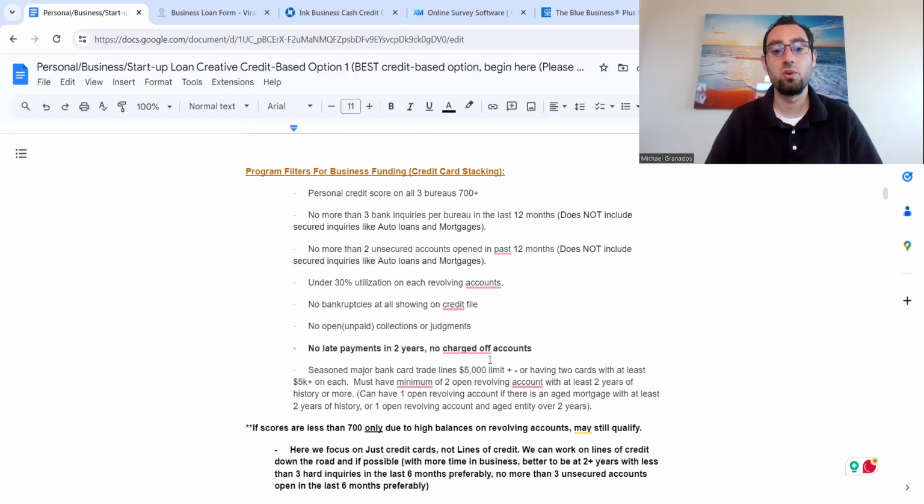Of 700 plus credit score, no more than 3 bank inquiries per bureau in the last 12 months. Ideally, no more than 6. If you start getting over 6, it could get a little bit trickier and a disqualification, especially if the credit mix and everything else isn't there, or it could be a lesser of an approval.